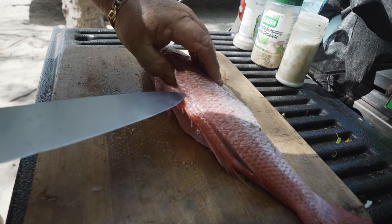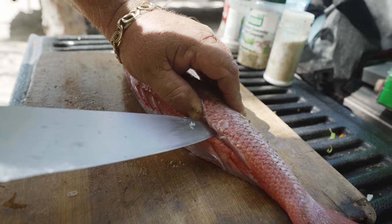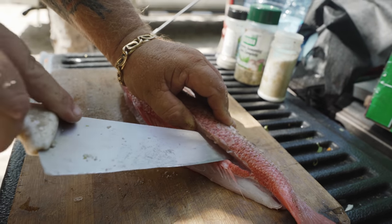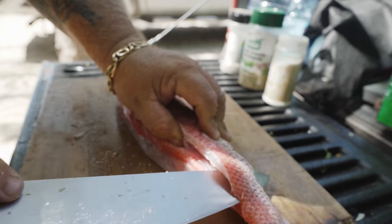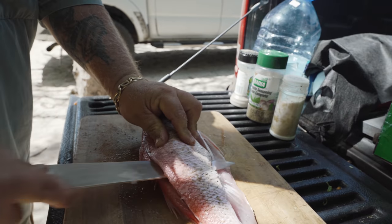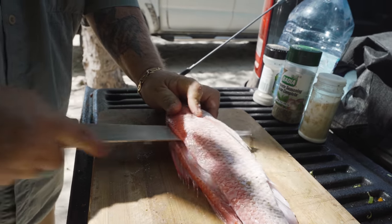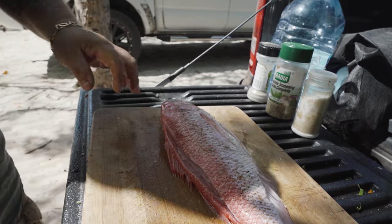It's a queen snapper. Beautiful, beautiful fish. Yes, sir. That's when you're filleting for the bammy batter fish. You're keeping the skin on or you're removing that as well? For this, yeah, you're keeping the skin on. And for the grouper, skin on or off? Skin is off. Awesome.